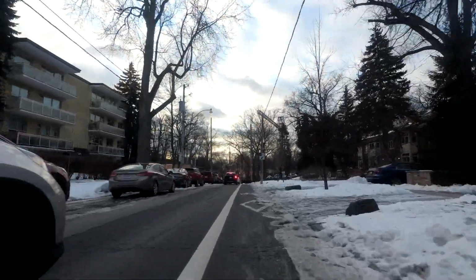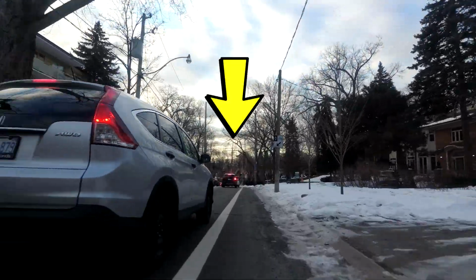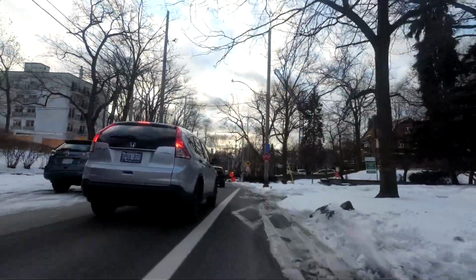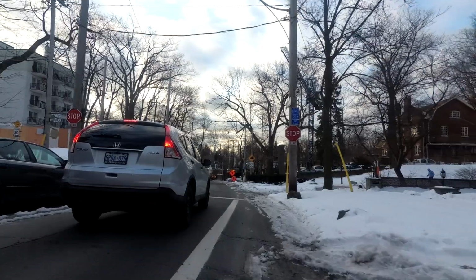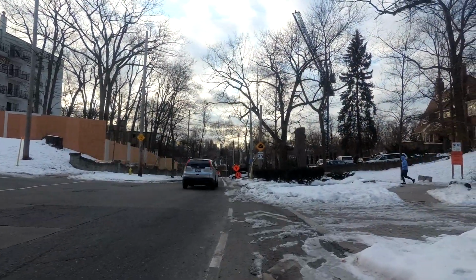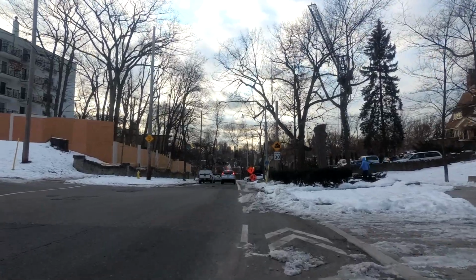Straight ahead through the trees, you may be able to see the CN Tower. Of course, that's something you can see lots of places in Toronto when you're coming south, but it's always a nice sight of the skyline. Alright, it's got a little stop sign here, and then we'll continue our way down.